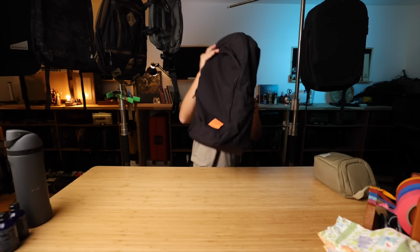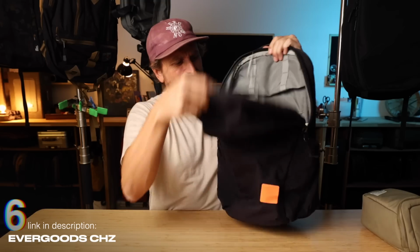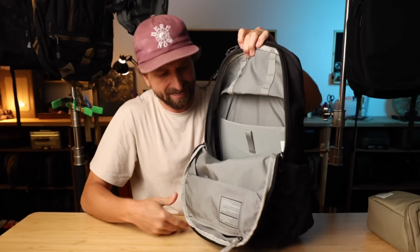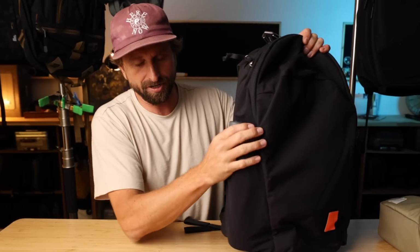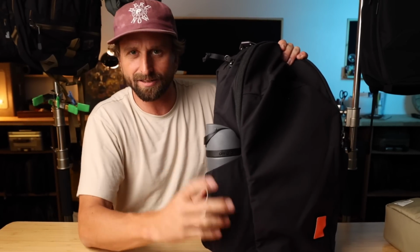If you're in that vibe, one of my for sure favorites: Evergoods, Civic half zip. Laptop goes in here. Everything goes in here, smooth and simple. Excellent water bottle pockets. When I say excellent, I mean this is my favorite water bottle pocket of all time in the history of bags. It's dual layer mesh, with a little bit of elastic on the top.